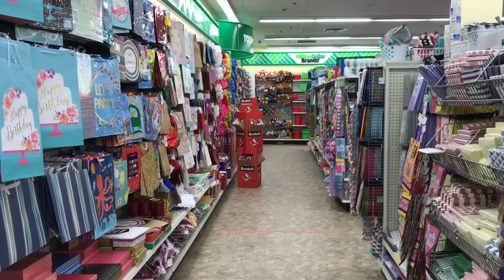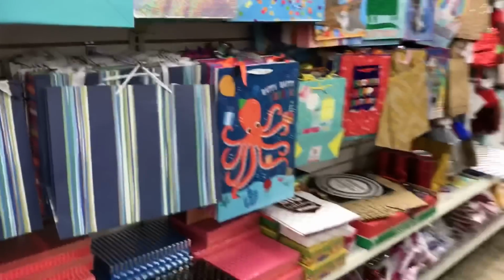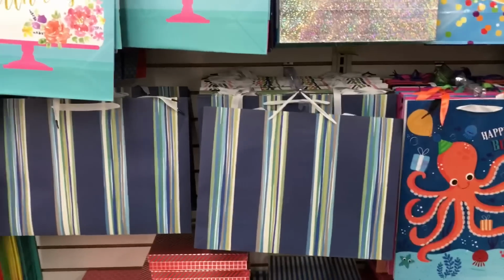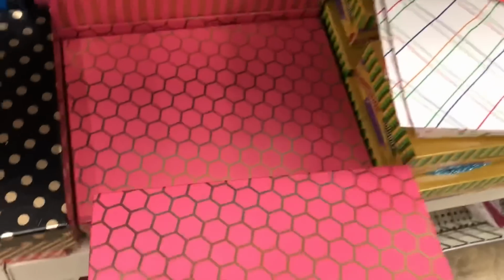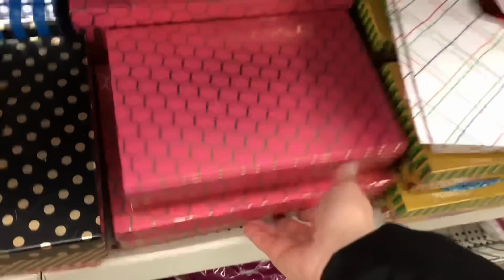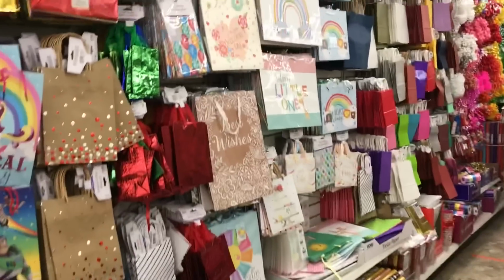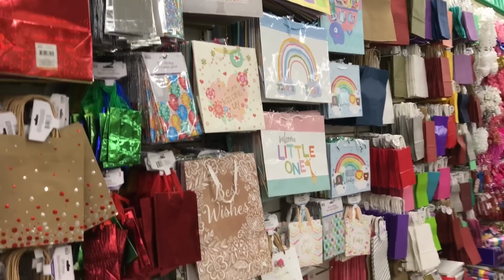So I definitely want to grab some party stuff for decorating for my daughter's birthday, just because there's rumor of a more serious lockdown happening. So I'm gonna just grab some things because I just don't know if I'm gonna have access to these aisles. And these boxes are actually really great for making nice packages. I'll insert a little clip at the end to share with you what I've done with them in the past.